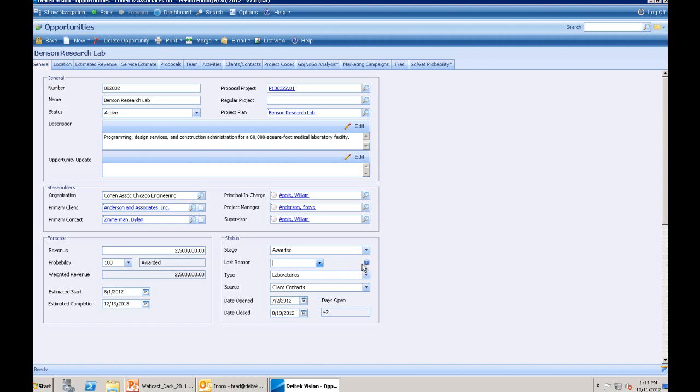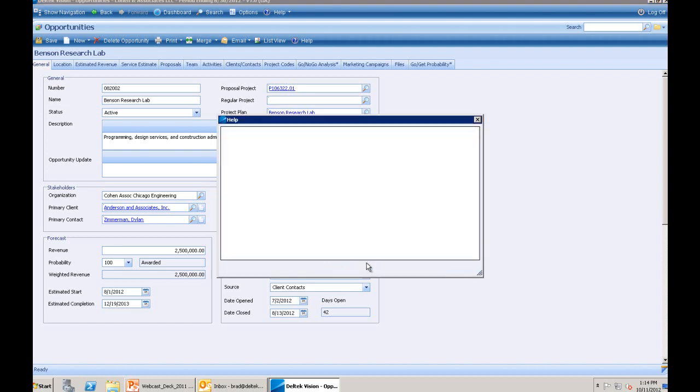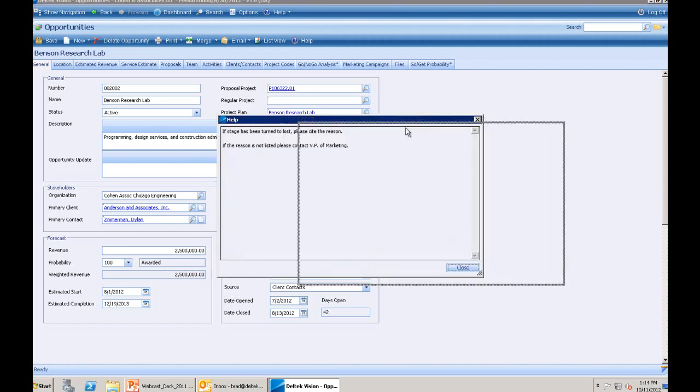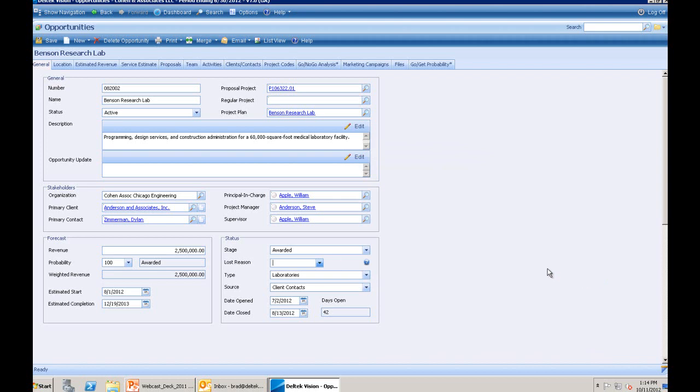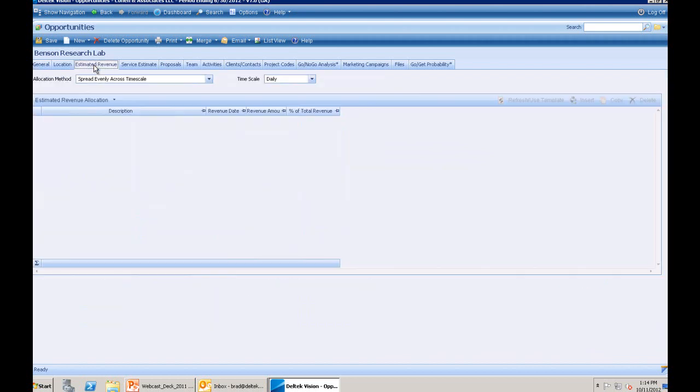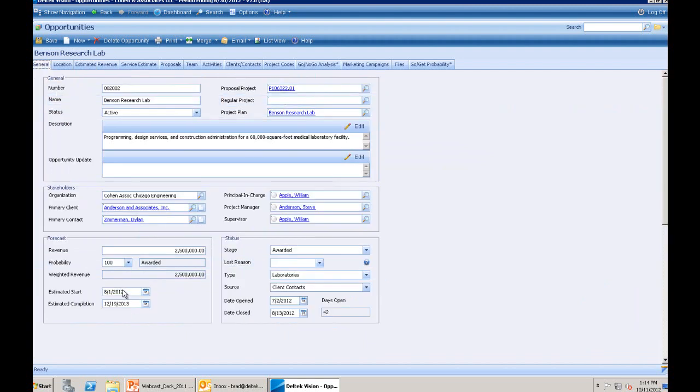Another user function here is this little question mark, and if we click on it, it's really giving us an idea of what is expected in this field, and you could define these items here as well. On the next screen I'm going to show is estimated revenue, and even though there isn't much going on here, if we think back about the revenue here in the forecast, you can see that it's just going to take an even spread from August 2012 to December 2013.